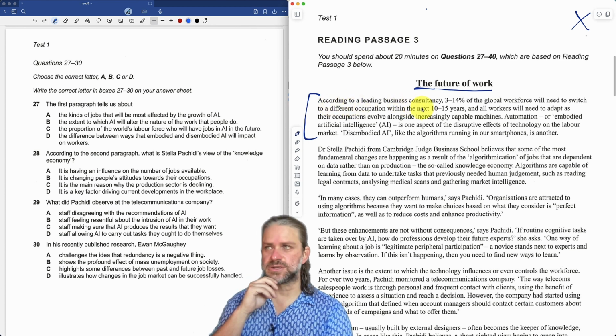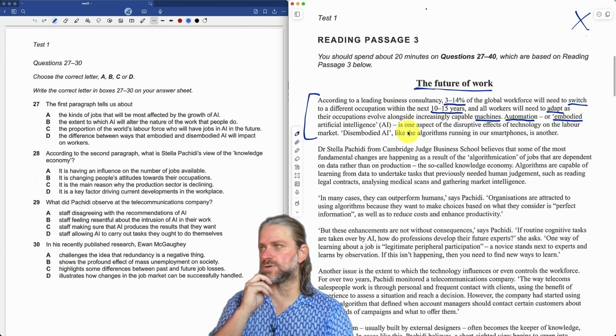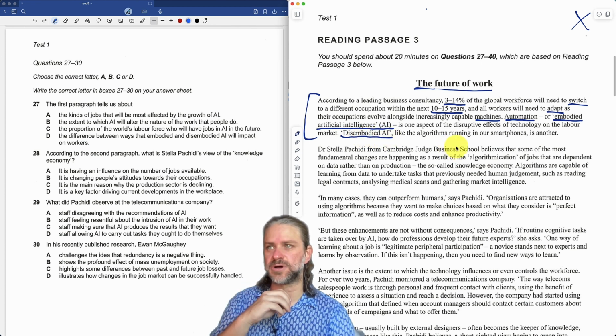So according to a leading business consultancy, 3 to 14% of the global workforce will need to switch to a different occupation within the next 10 to 15 years. All workers will need to adapt as their occupations evolve alongside increasingly capable machines. So there we go, robots, as I was speaking about. Automation, again, that means robotics, and embodied artificial intelligence. There's in inverted commas, so it's worth underlining that. AI is one aspect of the disruptive effects of technology on the labor market. Disembodied AI, like the algorithms running in our smartphones, is another.